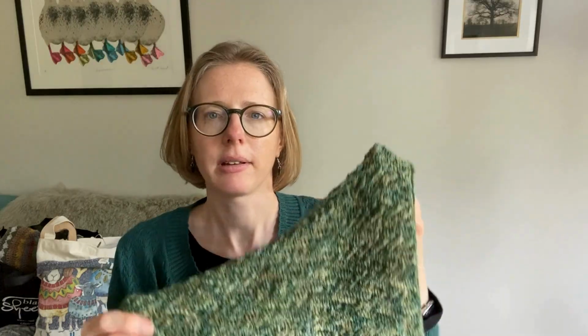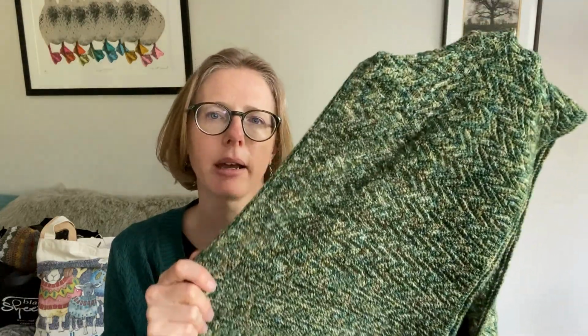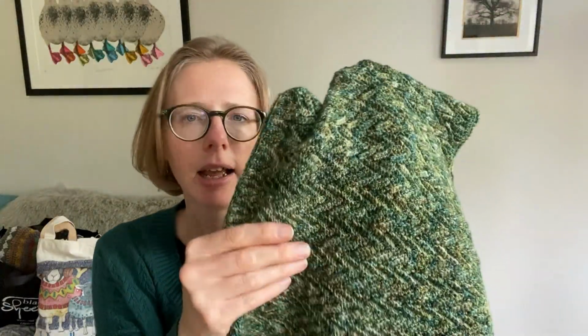Also working in the back loop only gives it this lovely texture. It's quite stretchy. I haven't actually blocked this yet, so I think it might grow a bit on washing and blocking, though I have worn it a few times. It's a really soft, squishy fabric, quite stretchy, and really, really warm. I made this with a sock yarn, which is, I think, 85% merino, 15% nylon, something like that, and it is really, really cozy.